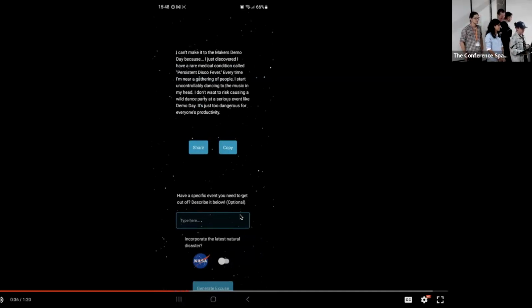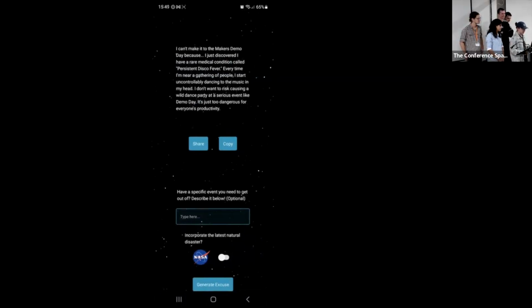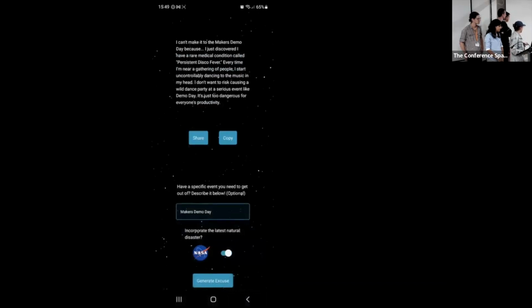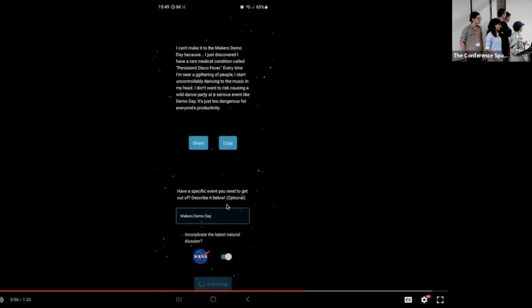We also have the EONet functionality, which Charmaine will talk about in a bit more detail later. But essentially, it's a toggle we can turn on that will pull in from NASA the most recent natural event that's happening in the world and incorporate that within the excuse as well. So we put in Maker's Demo Day and we turn the toggle on. We're then able to generate another excuse and build out our excuse even further.